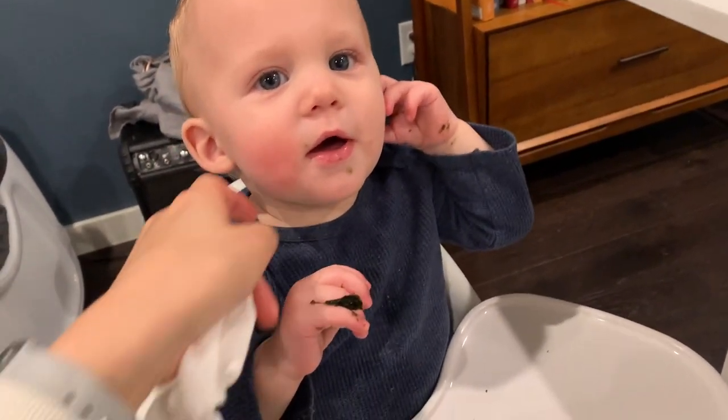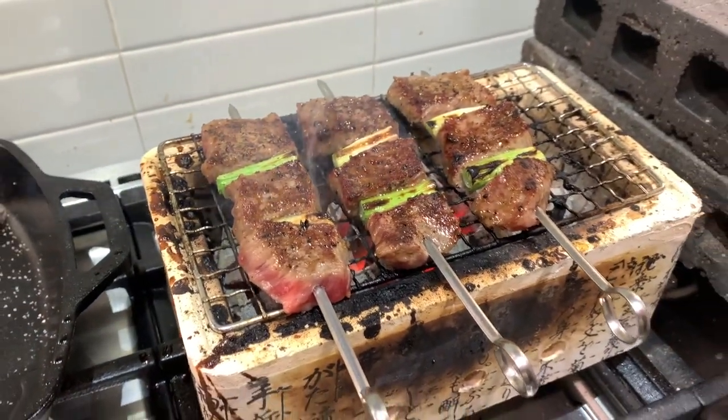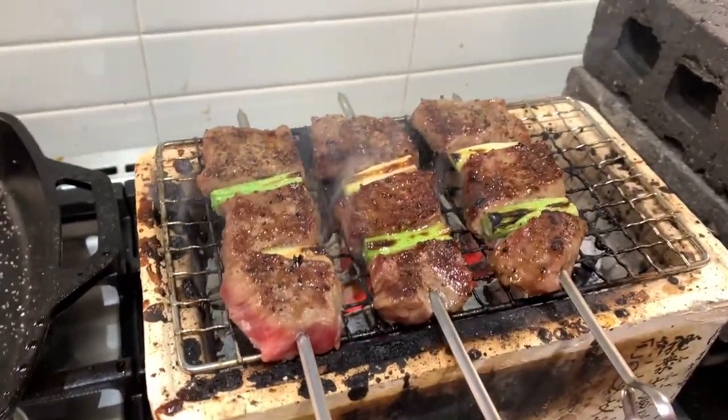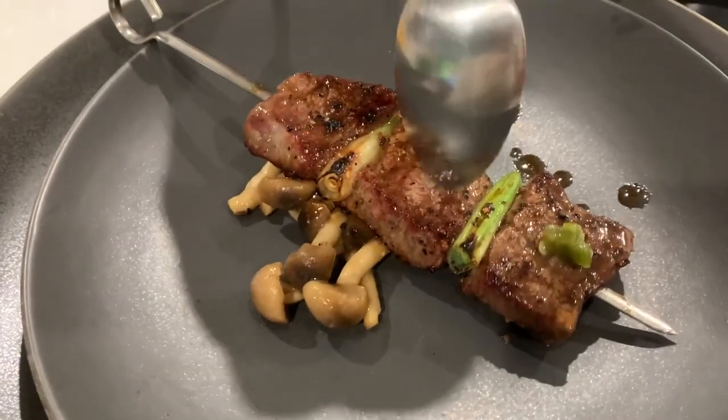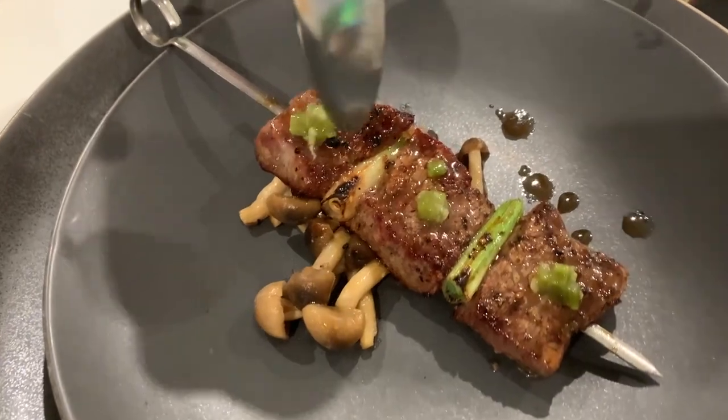Really good. What you munching on, seaweed? Sorry, I was poking out my finger. This looks so good. Alright, well, I hope it tastes good. I'm sure it will.